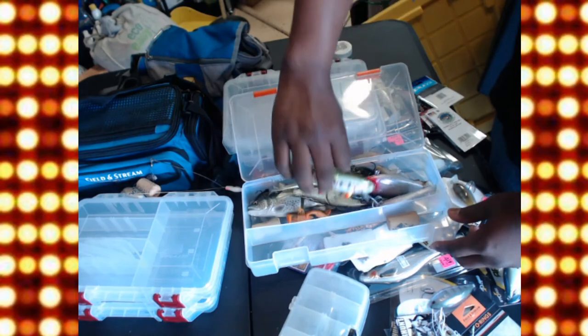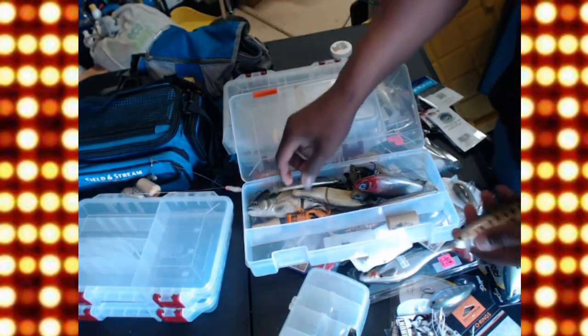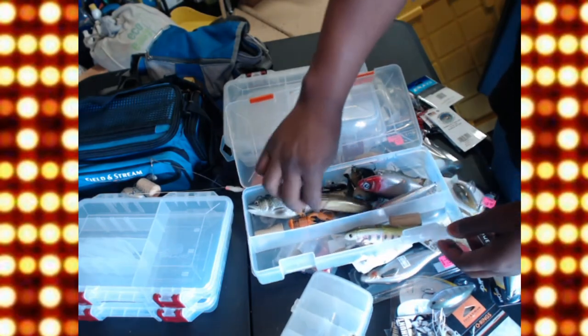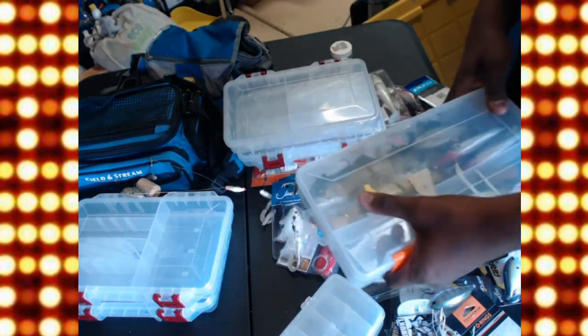S-Wavers. Here's a jointed soft bait, hard bait, Weston swim bait, and some more Savage Gear, all that type of stuff like that. So I've got a lot of stuff to put away, put in the right spot.